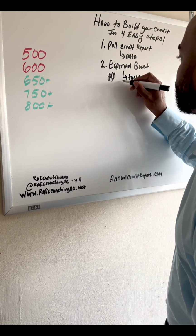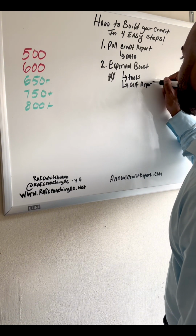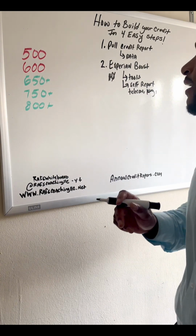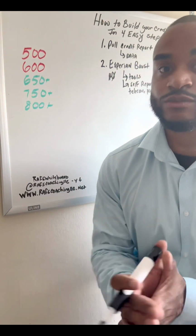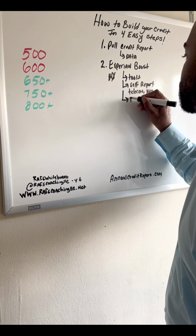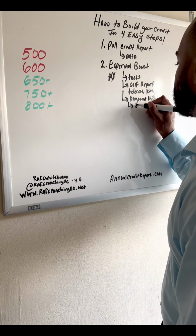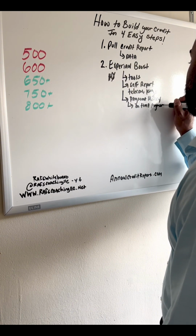It's a self-reporting tool that'll allow you to report any telecom, any utility. So if you have your PSE&G on there, you can report that. If you have your cell phone, you can report that. If you have like Comcast Wi-Fi, you can report that. And what that does, that gives you a couple of things. It gives you payment history, and then it's also going to give you on-time payment as well. So these are super important factors.